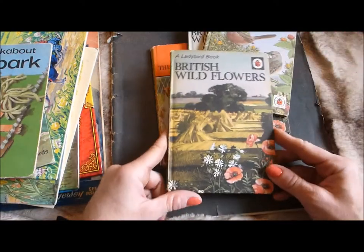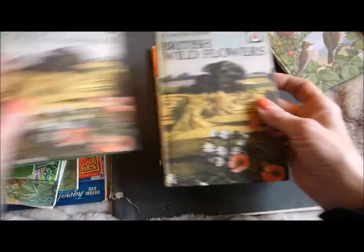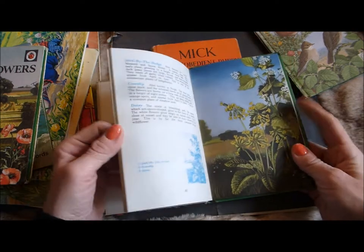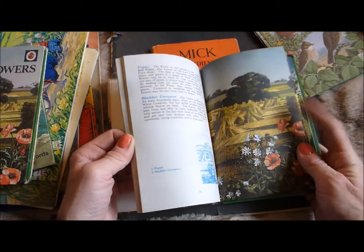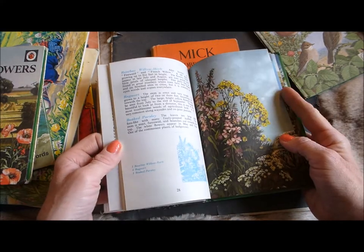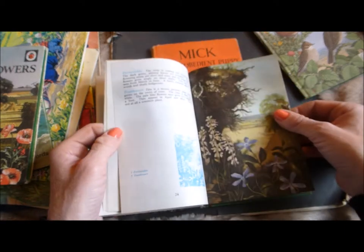And then this one, British Wildflowers. Now, this has gorgeous images, and I was so lucky because I managed to pick up two. So I've got two of these. The date on these is 1957. It has amazing, beautiful images. Aren't they stunning? I just love them. And they're actually in really good condition, these books. So they're absolutely perfect. I'm thrilled with them. Really chuffed.